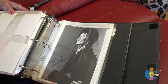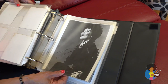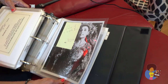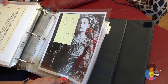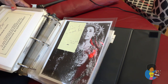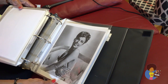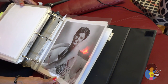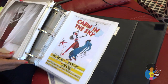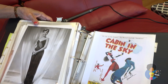This is a photograph of Lena in her older years. She continues to be a stunning beauty. A lot of autographs here. Yes, a lot of shots as she starred in either movie film roles or on the stage. Most people know that Lena was a singer before she became a movie star. That's a great one.